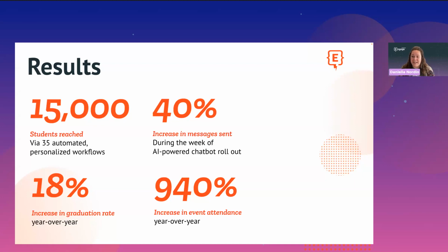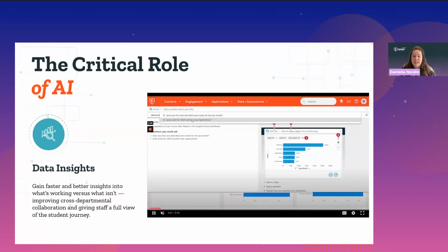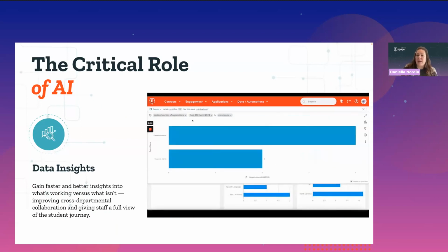And then really the stats that I think speak to the ultimate conversion here, an 18% increase in graduation rate over year, and a 940% increase in event attendance. So these event attendance invitations are a great reminder that message is resonating. Students want to hear more about TVCC, and those messages are personalized enough that they're engaged and following up. So that's just one example that we have of meeting learner expectations.